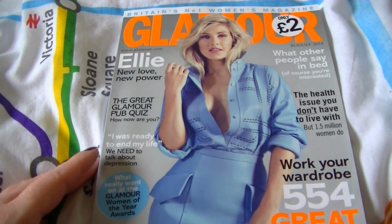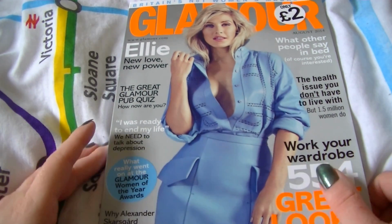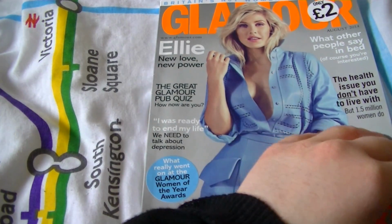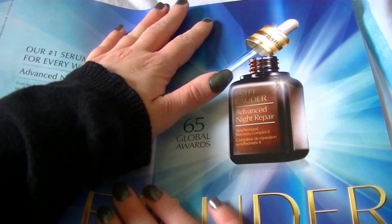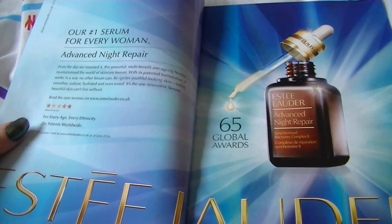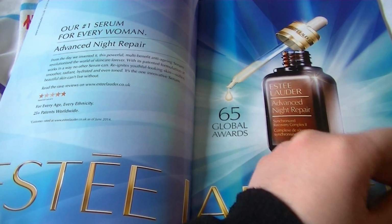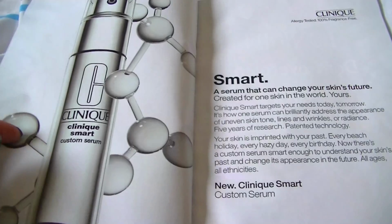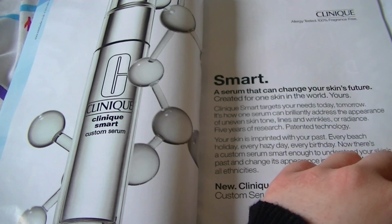So we'll have a look. I won't talk about every single page, but I'll stop on the ones that I think are the most interesting. You'll find that there's a lot of adverts inside this magazine. In all honesty, I wasn't that impressed with the magazine itself, but as a rare change to read, it wasn't anything too bad.